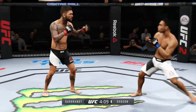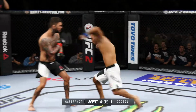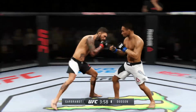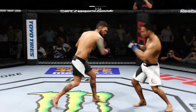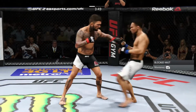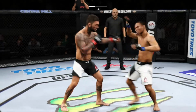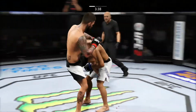Nasty combinations here. Solid jab. Both men looking to do damage early. Nice roundhouse kick to the body. He hit him with the hook. Continuing to land his strikes. Garbrandt with a strong jab. Flying knee. Oh! Oh, my, he got rocked. He's hanging on here, but he is in big, big trouble.